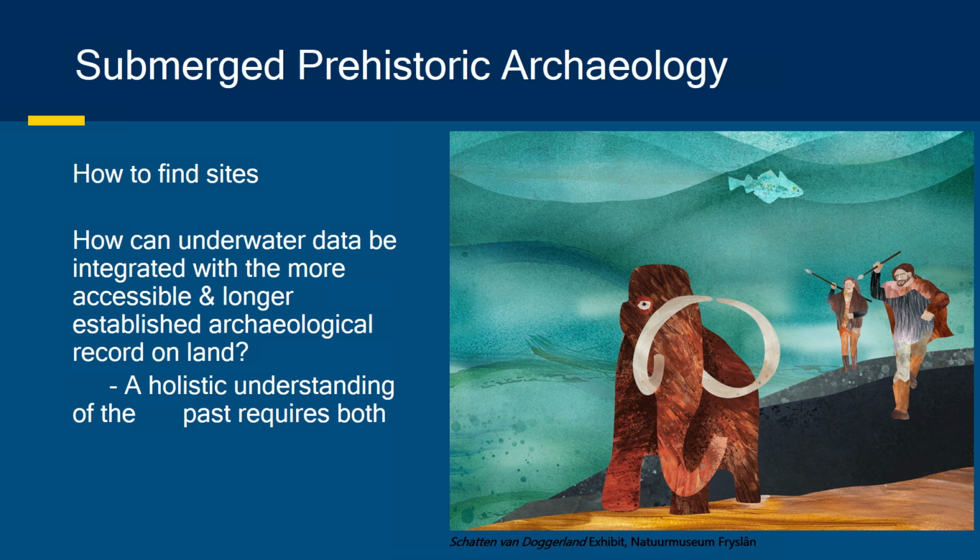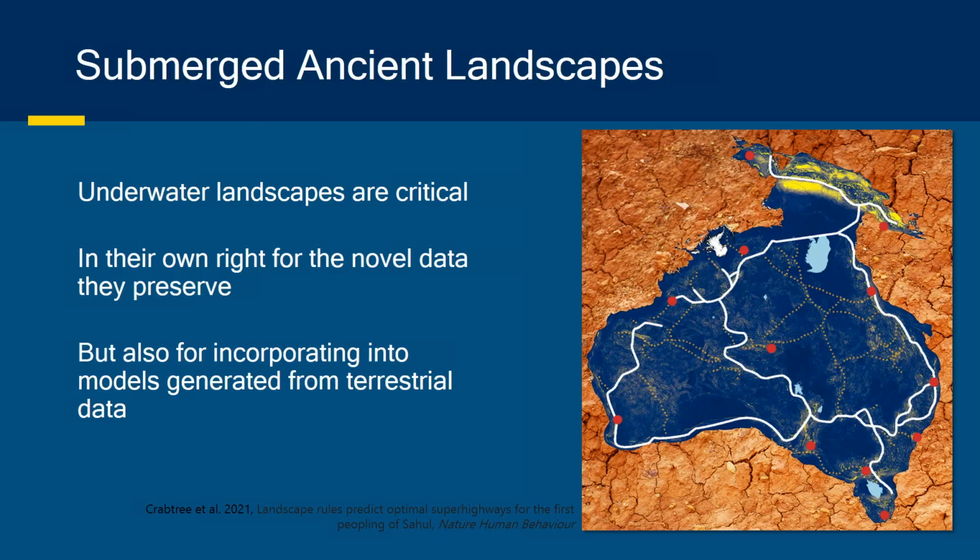But also, one of the questions that John asked us to address is how can underwater data be better integrated with a more accessible and longer established archaeological record from land, from terrestrial sites? So a really holistic understanding of the past relies on both of these things. You can't just look on land and you can't just look underwater. As they've all demonstrated before me, it's really important that we understand that landscapes looked different in the past. And underwater landscapes are really critical.